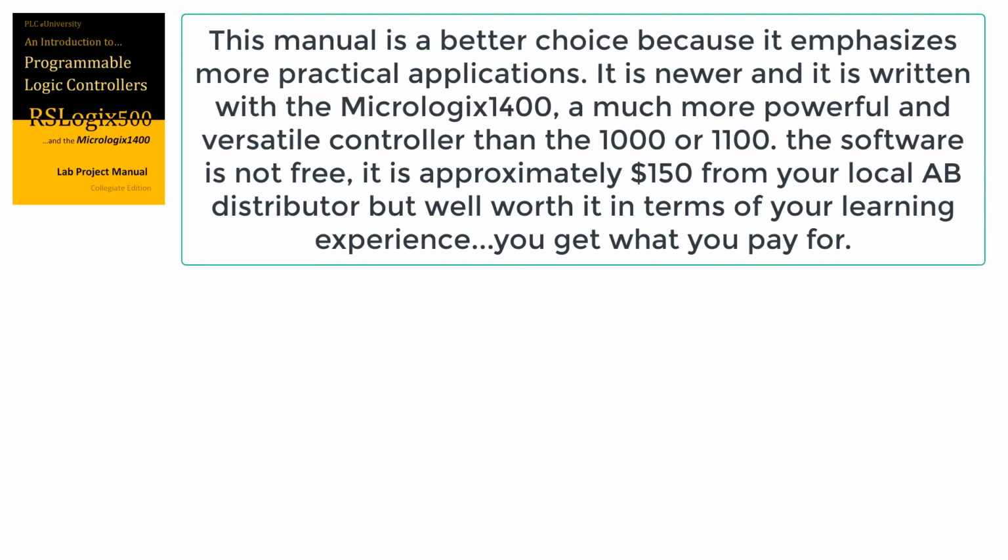A better choice would be this manual, and it also could be used with the 1000, 1100, 1200, 1500, but this one was specifically written using the MicroLogix 1400. But what's in it is, there's not a lot of things in this manual that you can't do with a 1000, 1100, except for the Ethernet.